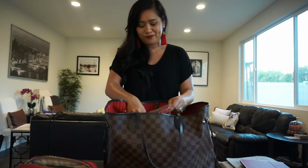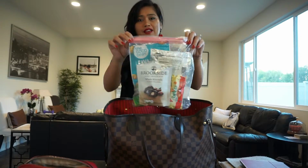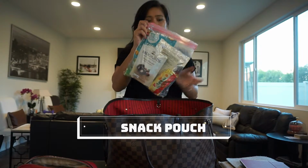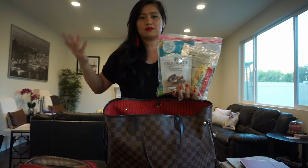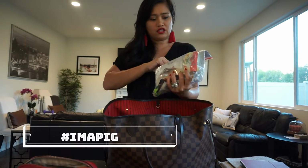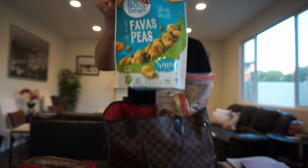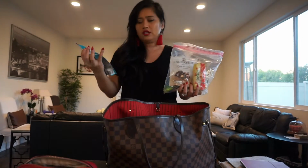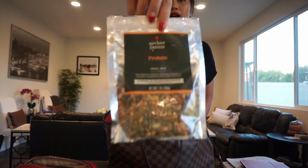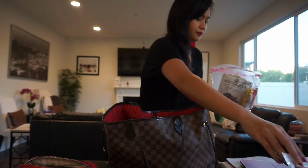And then, no matter where I go, I always carry sort of a snack pouch, as you can see here. The contents vary, but I always have to have this because I have this fear of getting hungry, I think. So for this trip, I have some, actually, this is really good, fava beans, and they're almost like peanuts, crunchy, salty. I also have trail mix when I'm uber desperate, I can munch on that.